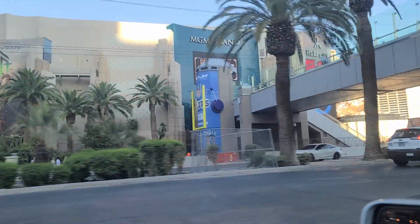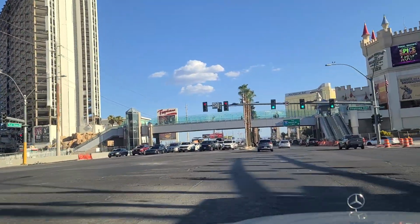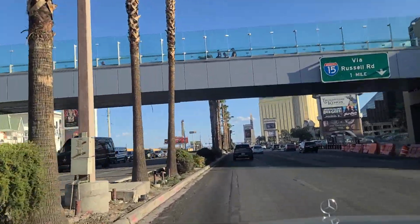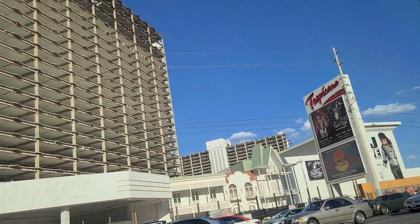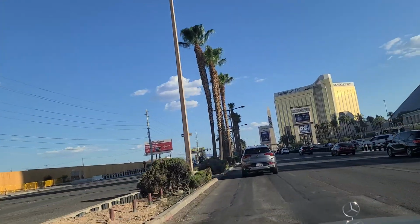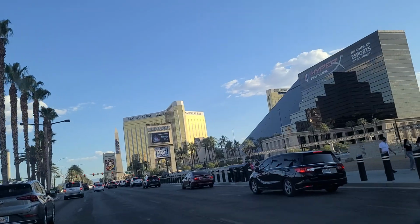MGM Grand here on our left, and then the Tropicana, which they have completely dismantled. Not completely, they've taken off all the fascia and the glass. So now it's just a matter of imploding the superstructure of the buildings, the two towers, so that they can build a ballpark for Major League Baseball's Oakland A's, who will then become the Las Vegas A's.